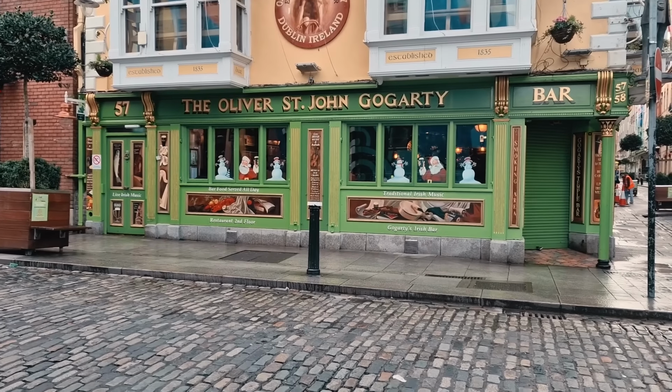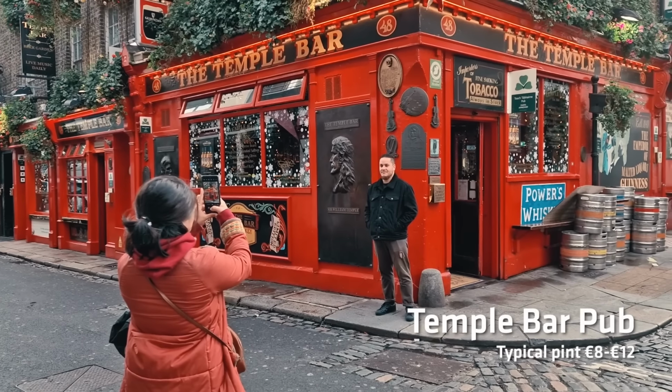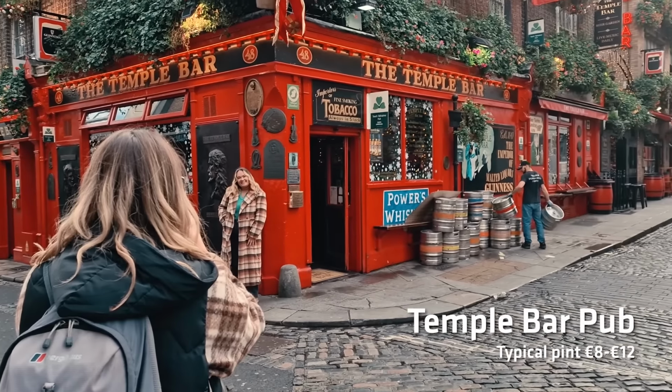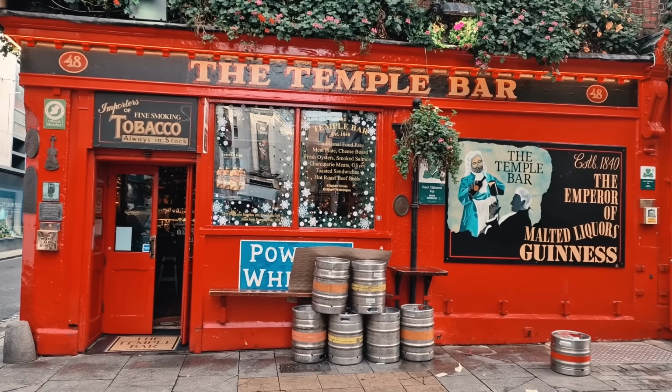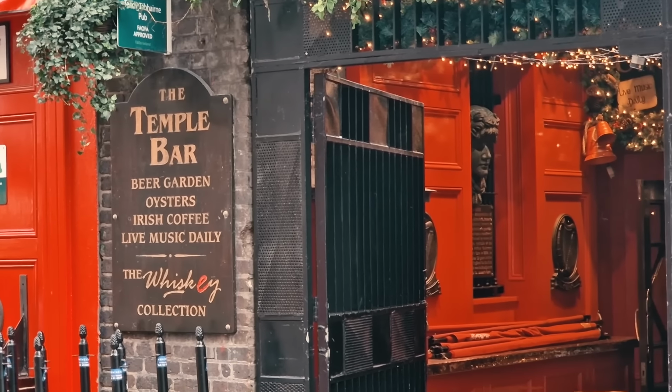There's definitely no shortage of drinkeries here, the most famous of which is this Temple Bar pub. Now when I went past, it was during the day and it was technically shut, but at night this place comes alive with live music and is possibly the most iconic drinkery in all of Dublin.